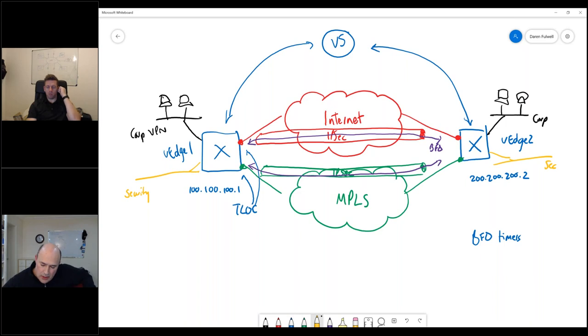What these guys do, effectively, is the vEdges will multiplex those VPNs across the overlay network. So they'll use the same tunnel to get between the two vEdges, but they label the traffic as they're passing through the tunnel.